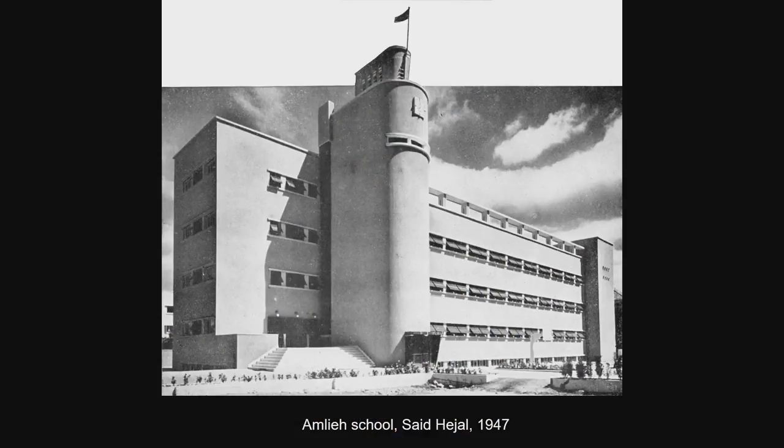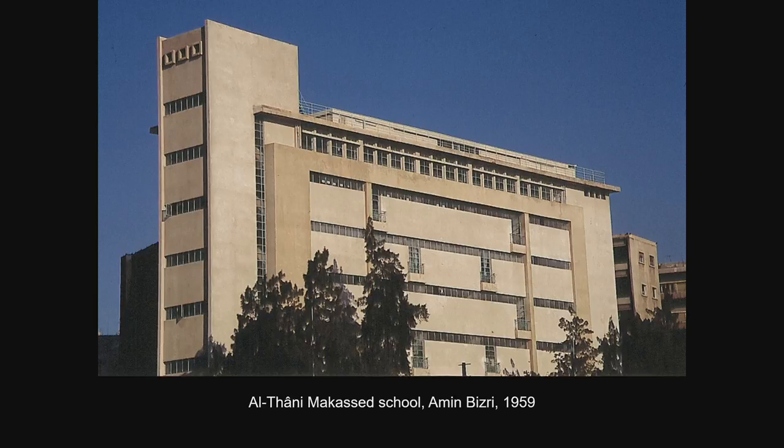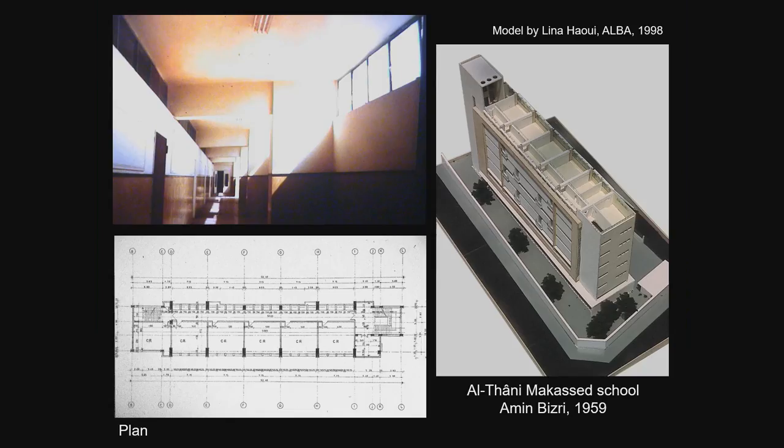I will quickly show some examples of this modernist architecture of the 40s and so on. So this school by Saïd Hajel, local architects. This is a collaboration between a Lebanese engineer, Behij Maqdisi, and Karol Shire, a Polish architect who arrives in the country in 1946 and stirs things up a little bit. So this is the alumni clubhouse already in 1950. So we are very, very early in time. The Maqasid school by Amin Bizri. And because of my interest in all of this, and as I was teaching, I used to ask students to do models of these buildings and to try to understand their qualities. So this is one of them.